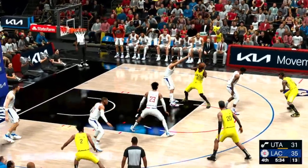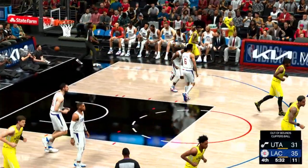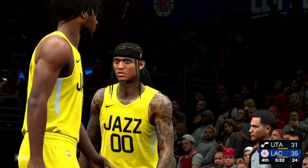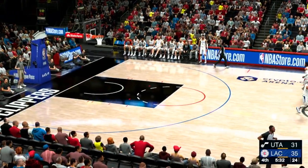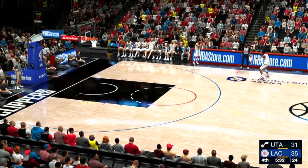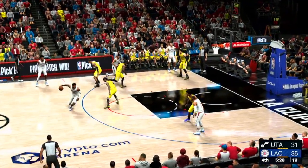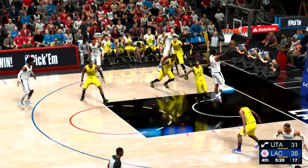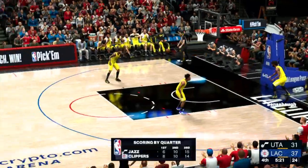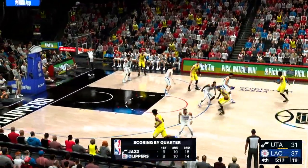Here's Sensabaugh. Covered by Martin. Out to Clarkson. And so the ball is out of bounds. Clarkson touched it last. Los Angeles leading by 4. Here's George. And he drops in the layup off the glass. How about the dribble drive ability of Paul George, the quick handles for a guy his size.